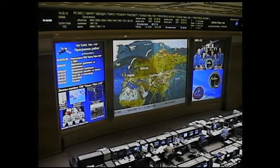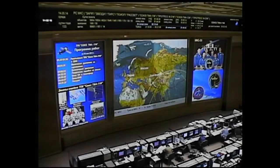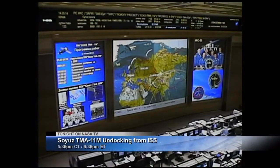CDU parameters nominal. The pressure in the spherical tank is nominal. The propellant components are nominal, no change. Okay, we will have installation very soon. You don't have to activate the light, the flashlight.